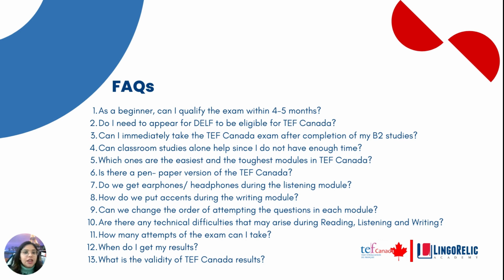Then, talking about the ninth question, can we change the order of attempting the questions in each module? So, no, it varies actually. So you have the reading module wherein you do have complete control over changing the sequence of questions, which personally I would not suggest changing. You should not ideally go for attempting the B1, B2 level questions first and then coming back to A1. No, that's not ideal because if the exam has been designed this way, there must be a reason for it. So try to follow that structure that's there.